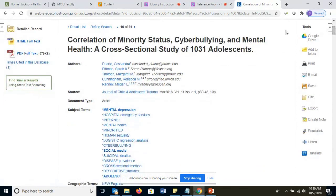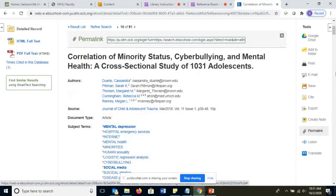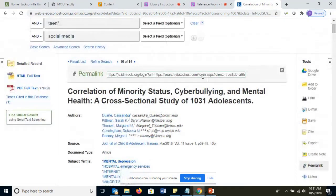For linking, never copy the link that's on the URL there because that will not take you back to the article. If you want to copy the link, be sure to use the permalink, which is on the side here. This permanent link will take you back to the article, but the link in the URL will not take you back to the article. So always use the permanent link here to go back to the article.